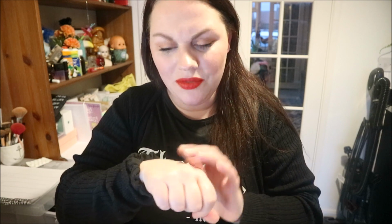Ooh. Right, I'm not gonna waste that. I'm gonna use what's on here and just rub it on my hand and see what it's like. No smell. No smell whatsoever. I have to keep double checking myself. That feels really nice. That's just gone in really nicely. Oh, I'm excited to put it on my face. It feels really nice on my hand, so it's going to feel beautiful on my face. What's next?